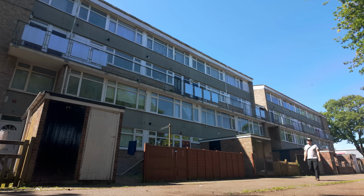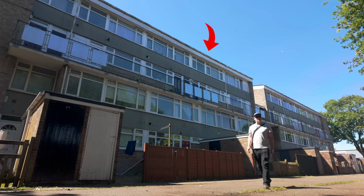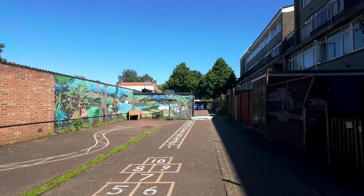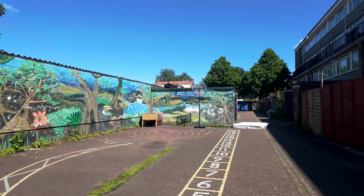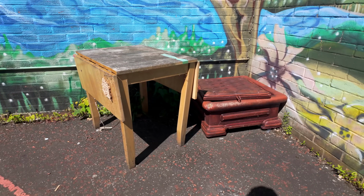So I thought I'd start here because 17, 18 years ago, this is where I used to live. And I know there are a few communal bin areas around here to check out. I never found too much around here, to be honest, but I think it's going to be worth a look. There wasn't much around here other than this table and seat, but it looked like someone might be using this, so I'm leaving it alone.